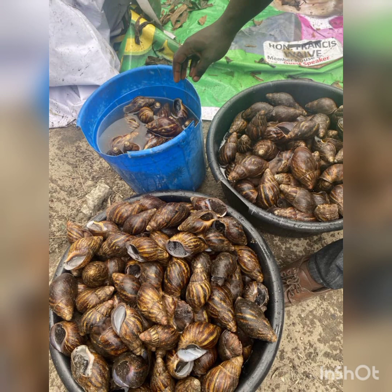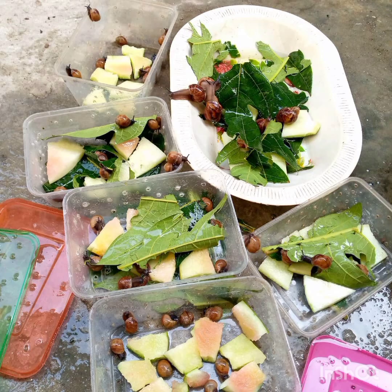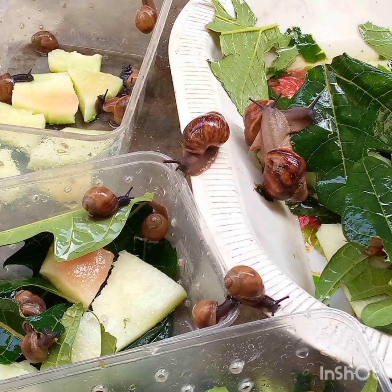And you being a snail farmer, it is important to feed the snails a balanced diet meal and to know when to feed snails and when not to feed snails, because snails don't feed every day. There are times we starve snails, and there are times we feed snails.